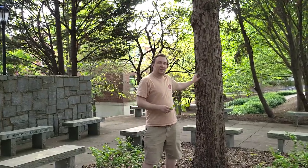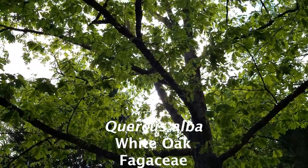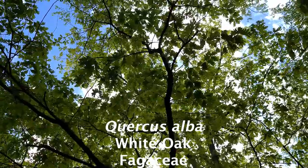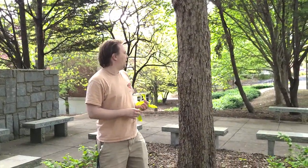So this next plant we're going to be talking about is another plant in the oak genus, Quercus. This is Quercus alba, Q. alba, the white oak. The specific epithet alba means white. That's something you might hear from time to time. So the white oak is another native plant to this area. You can find them populating our forests quite a bit.